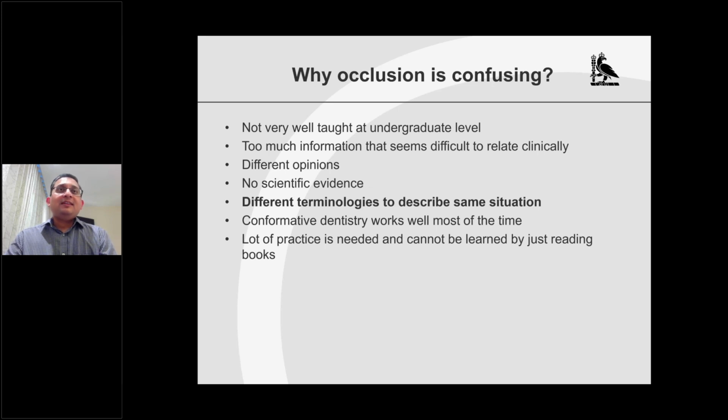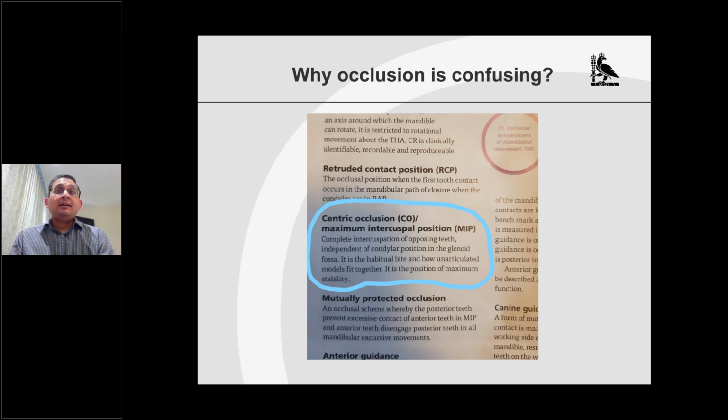The other confusion is there are different terminologies to describe the same situation, and many times people get confused. Just to give you an example, this was a recent article I was reading literally last week, and someone wrote a really beautiful article. It's really well laid out and a very good article if someone doesn't know many terminologies of occlusion. However, the person has written centric occlusion / maximum intercuspal position, and what it looks like here is the same. However, it's not the same. CO equals MIP could be the case in 5% of cases, but in more than 95% of the cases, it's not the same.